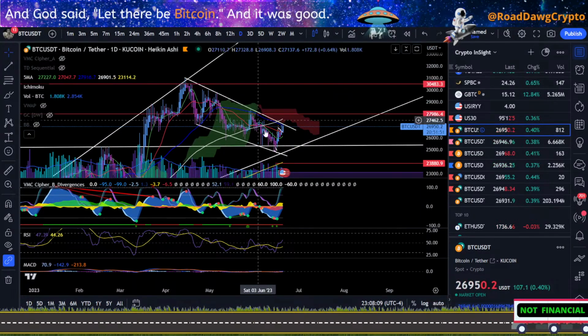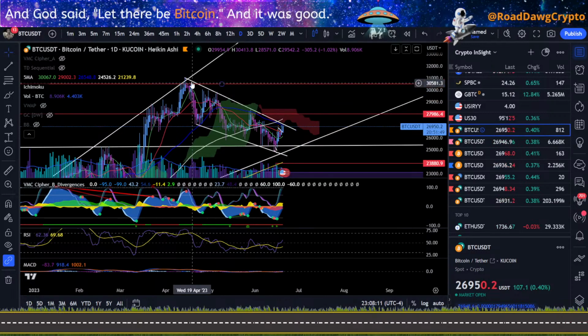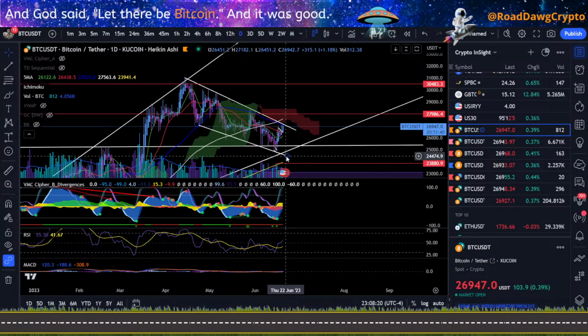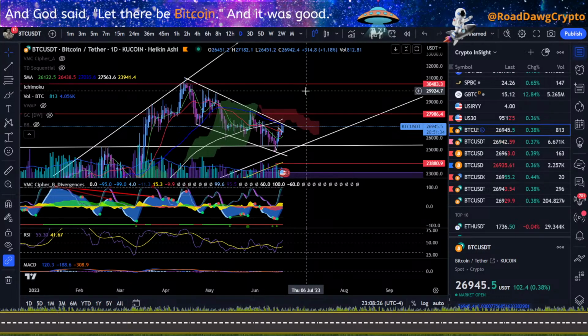So we were following this line here. We got a break up through that. So it's basically leading us up to the top of this pattern, or to the top of this trend line. And this is also a rising or a falling channel, or a falling wedge. So we have about a 70% chance to break to the upside. So odds are looking very good.